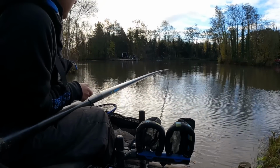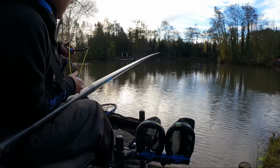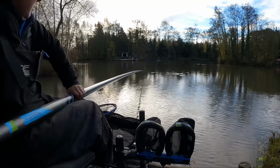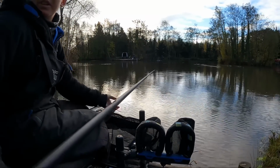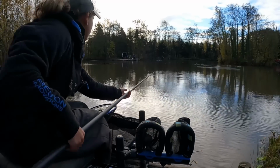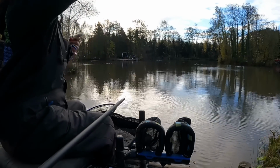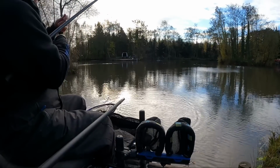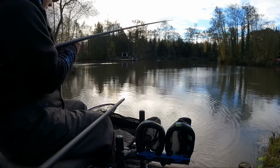Used to go through quite a few feeding a lot of maggots and stuff, but I'm still on my first one of these. I haven't had any elastics going, which is always a result. There we go, another. That's a little bit bigger, obviously. Still small fish to start with. There we go. A couple of ounces. Yeah, keep plodding away for now.